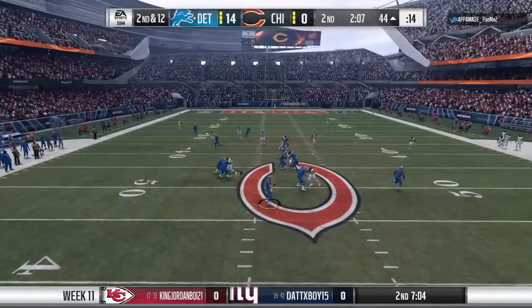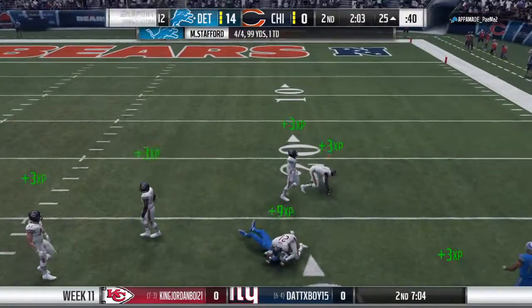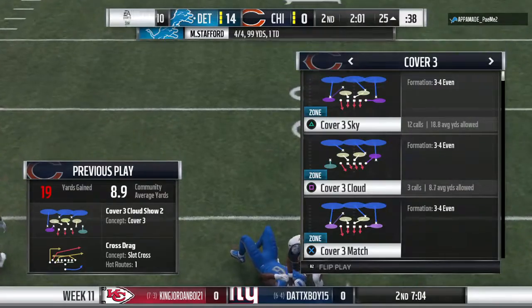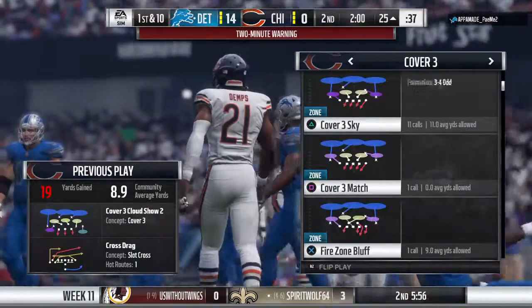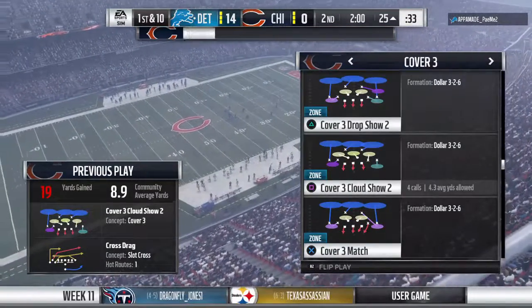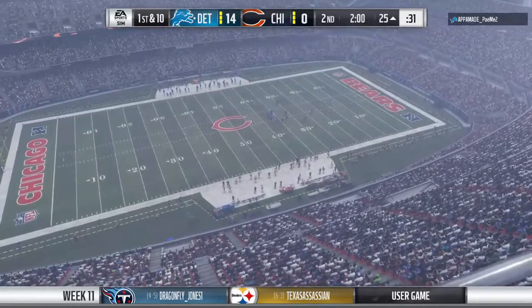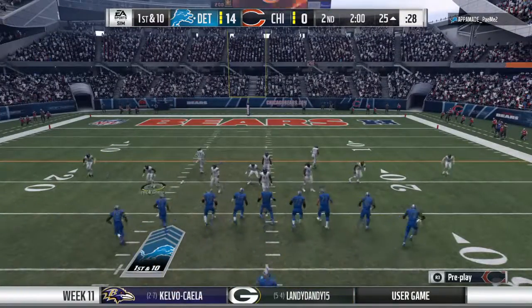To throw on 2nd down is Stafford. Throw right side, complete to Williams. And they're able to get this one past the 30 down to the 25. They call it a gain of 19, and it moves the chains. 2 minutes remain here in the first half. We're back to Soldier Field following this short break.